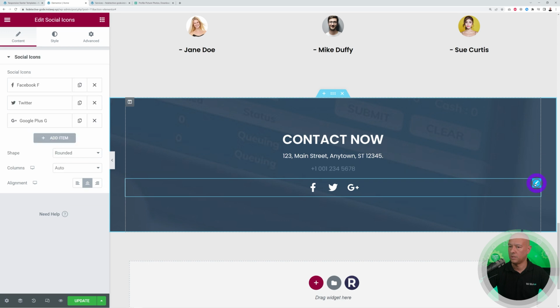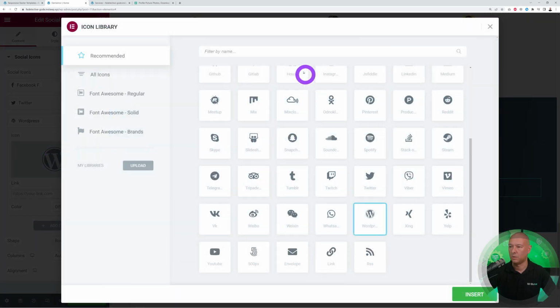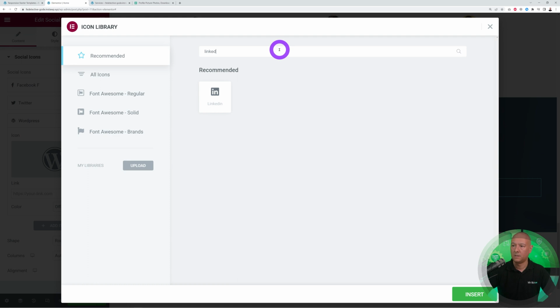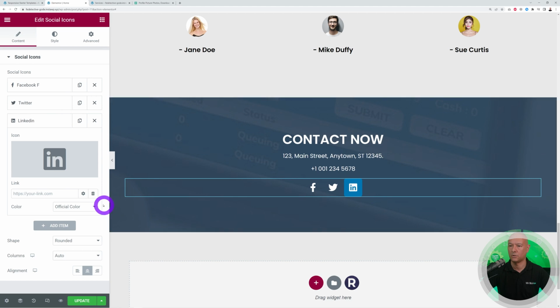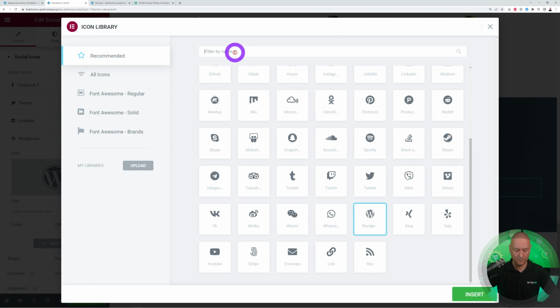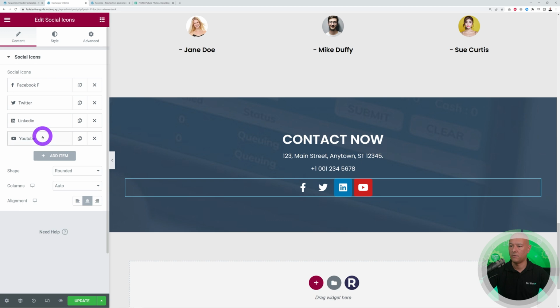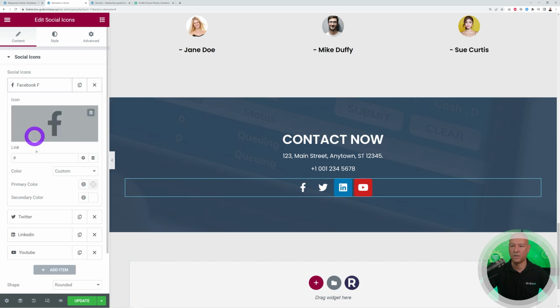Underneath, we have the social media icons, so we have Facebook, Twitter, and Google+. So I don't know who uses Google+ anymore, but anyways, if you want to delete this, all you have to do is click the X sign. And if you wanted to add another one, like let's say perhaps you want to add LinkedIn, there you go, there it is. So you just type the name of the social media platform, select the icon, click insert. So there it is. Now we have LinkedIn, and we can add perhaps as well YouTube. If you have a YouTube channel, there it is. So insert. And now you can link these very easily to your social media platforms just by adding your link here instead of the hashtag.